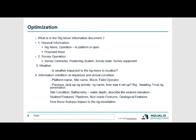That would be the name of the rigs, how it was set up, the rig heading, the final rig penetrations, any issue with punch through or any sliding, and the time taken to be set on the rig on the platforms.